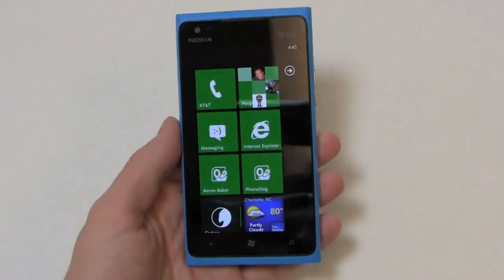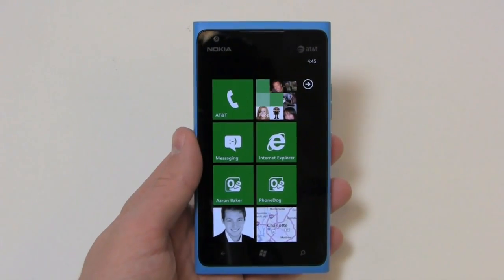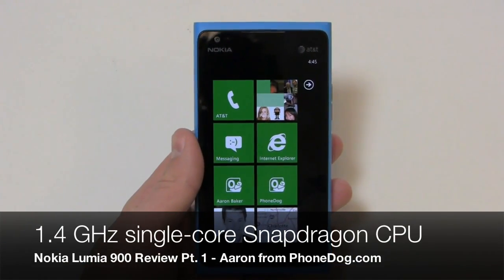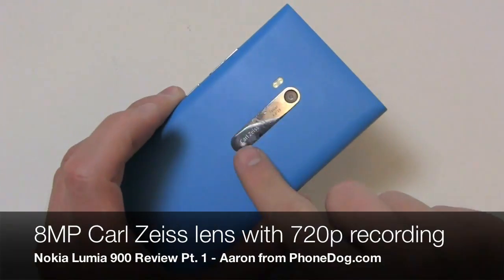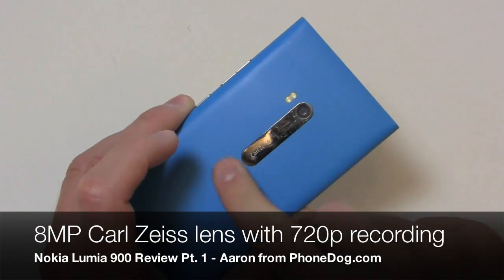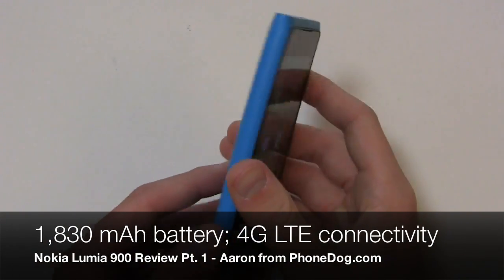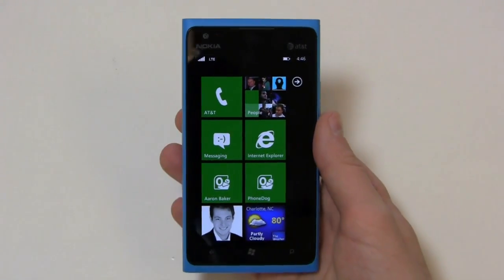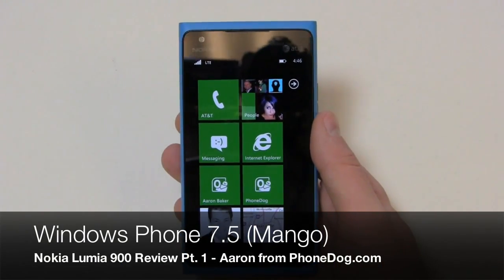So this device is exciting on several different levels. It's a very high-end device for $100, and it's packing a 1.4 gigahertz single-core Snapdragon processor, a 4.3-inch AMOLED display with ClearBlack technology, an 8-megapixel Carl Zeiss camera on the back with 720p HD video recording, a 1,830 milliamp hour battery, 4G LTE connectivity, as you can see right here, and Windows Phone 7.5, also known as Mango. So again, I can't emphasize enough the price point.